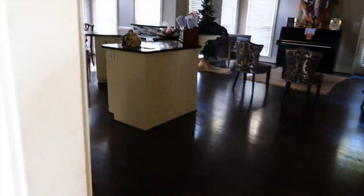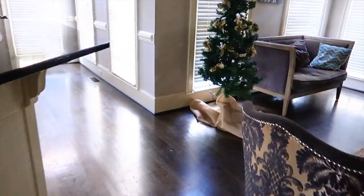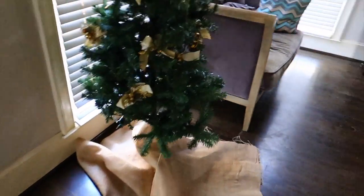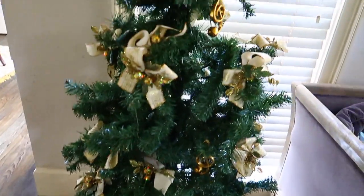And then this tree, this is what we call our music tree. And I gotta position this again because it got messed up. But my mom likes to do a burlap, what is this called on the bottom? I can't remember, a tree skirt. She likes to do a burlap tree skirt for this one. And then we call this our music tree.